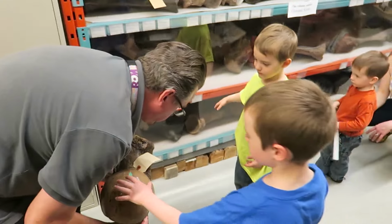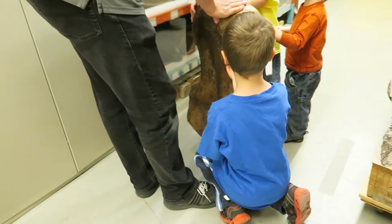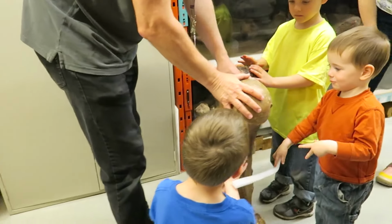That's a giant bone. You can touch this one. But this is from the last ice age. And so it hasn't been fully mineralized.